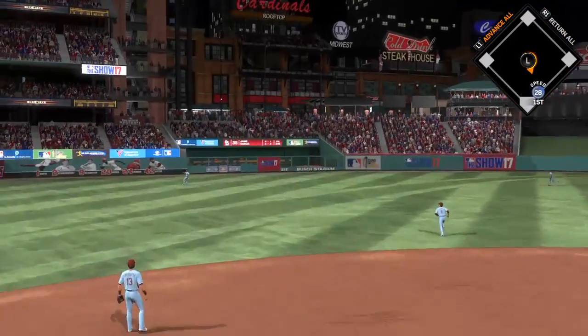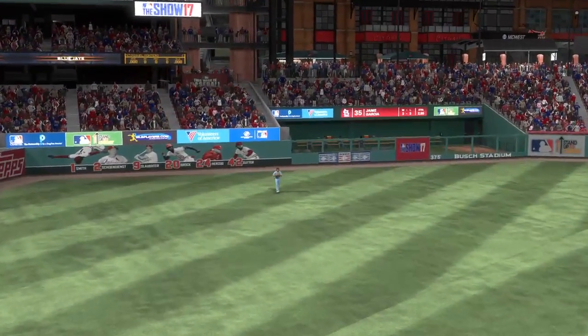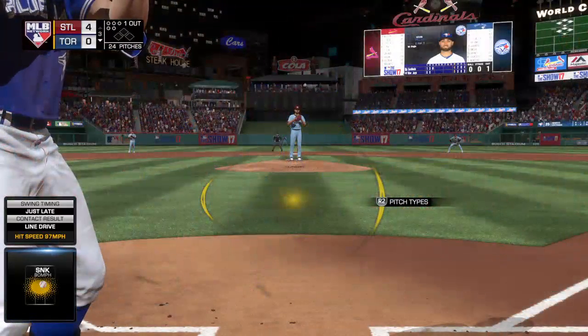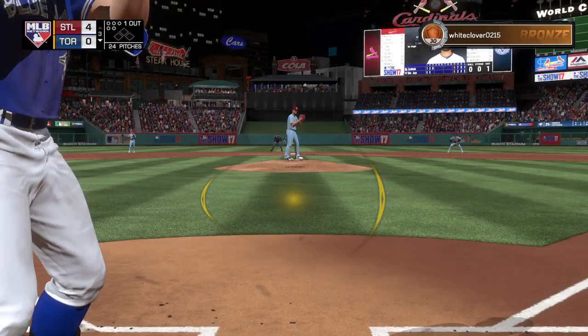Slapped hard the opposite way. Grichuk has to retreat a bit, but he gets there for out number 1. Stepping up now, 11, Kevin Pillar. A base hit in his first trip.